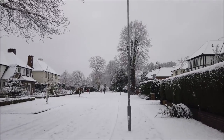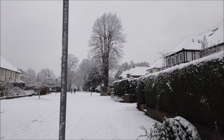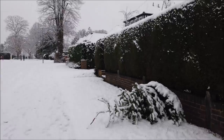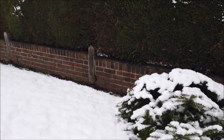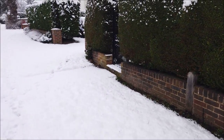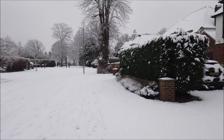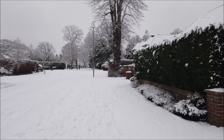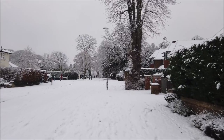As you can see, the snow's really reduced now. Teeny little flakes. I think lots of people are still waiting for their Christmas trees to get picked up. I assume there's a Christmas tree pickup service this year. There's an awful lot of Christmas trees on pavements at the moment. How very seasonal that they get covered in snow.